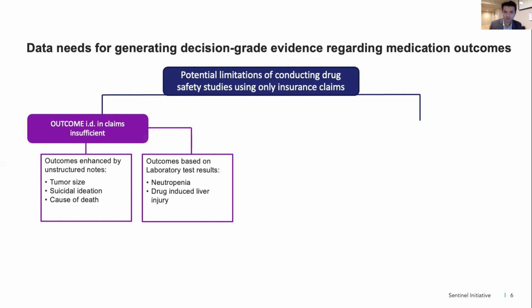So you need to rely on more detailed data that is captured through electronic healthcare records. Similarly, for laboratory-based outcomes such as neutropenia or drug-induced liver injury, that's the same case, because lab results are generally not captured in administrative insurance claims records. So you need additional clinical data to identify certain outcomes.